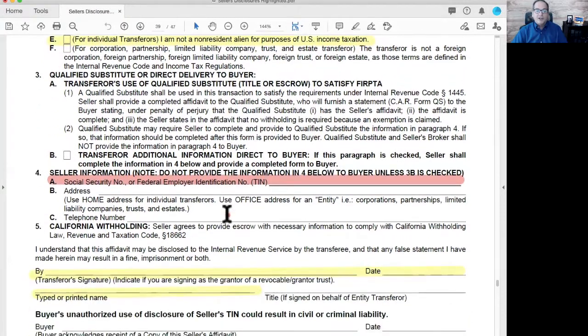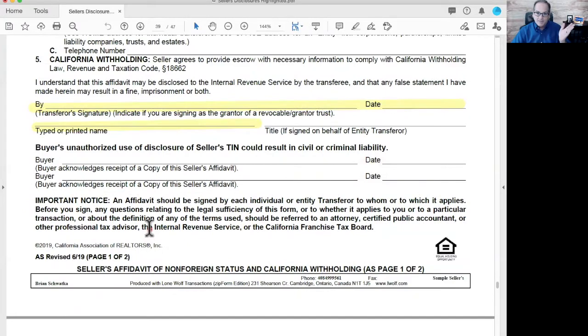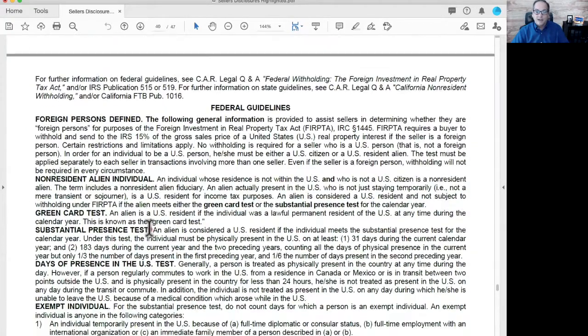Then you're going to go down and it's going to say, hey, what's your social security number? No. That's why I've made this red. You don't need to put your social security number down on a document that's going to be handed out to all of the buyers as a disclosure. All you're going to say is that you're not a non-resident alien, okay? So don't fill out your social security number there. Then you're going to sign. Type your name, unless it's already typed for you. I may have done that for you.